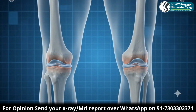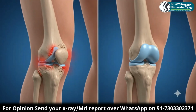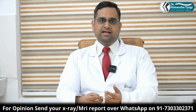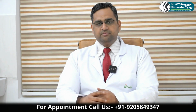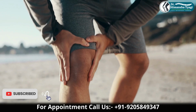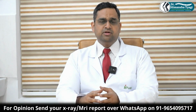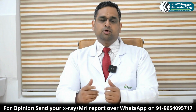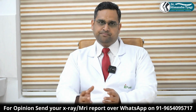Now, over a period of time, when this goes on increasing, pain while walking goes on increasing. The patient may find it difficult to climb stairs, or to get up from a chair. Sometimes there is stiffness in the knee while walking, sometimes there is increased swelling. The walking distance over a period of time goes on decreasing. Like earlier, if you were able to walk for say 30 minutes, now you will be able to walk for 15 minutes. Slowly it will come down to 5 minutes.